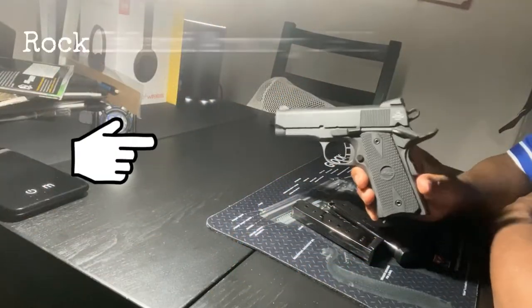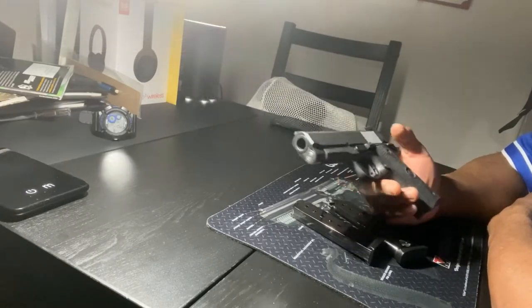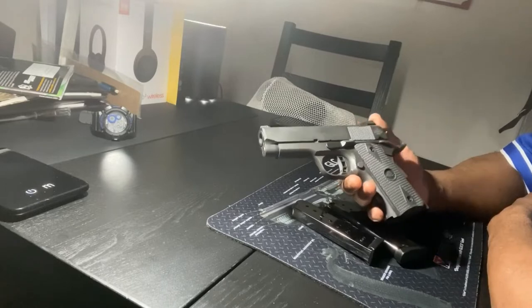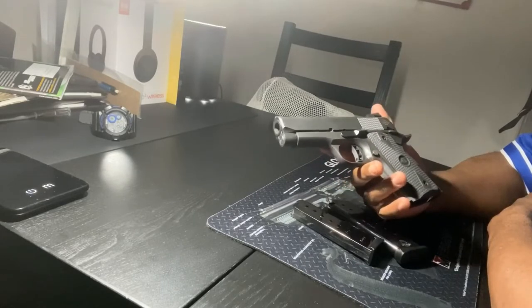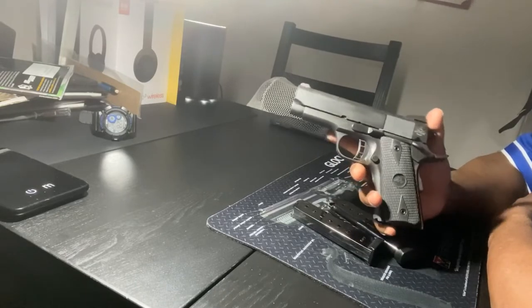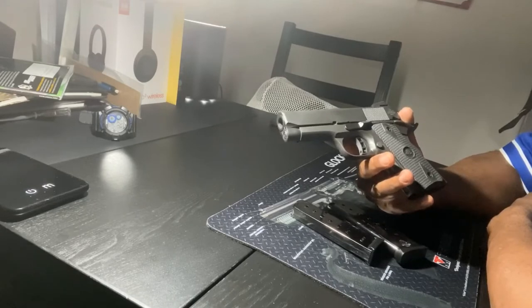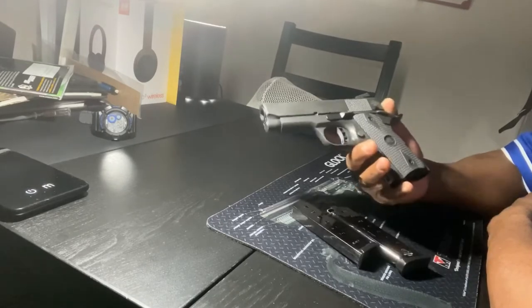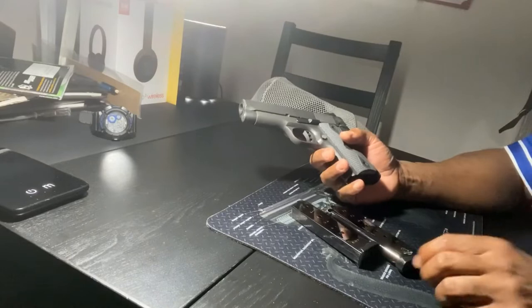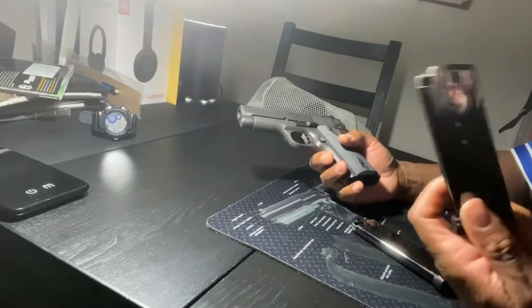Armscor Rock Island 1911. This pistol has a Parkerized tactical finish, like a matte black coating. Very beautiful finish, actually. I love the finish. Comes with two seven round magazines.